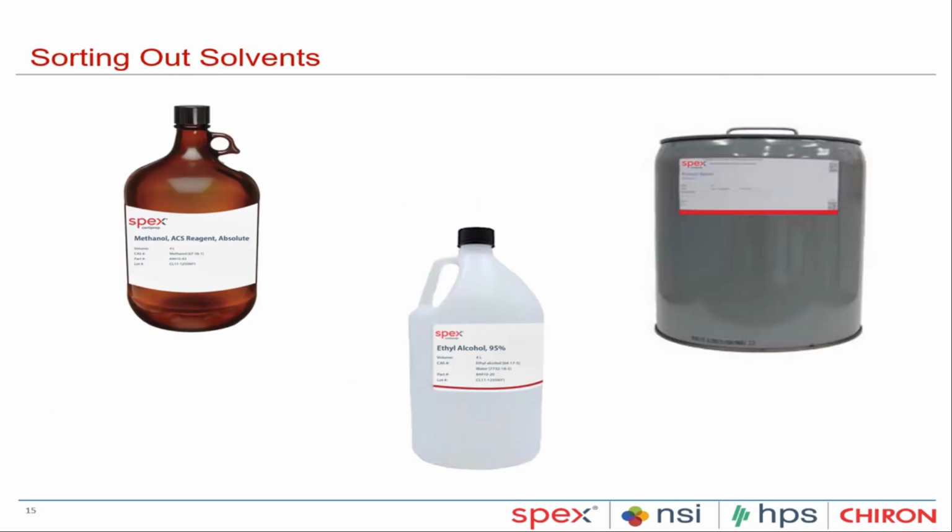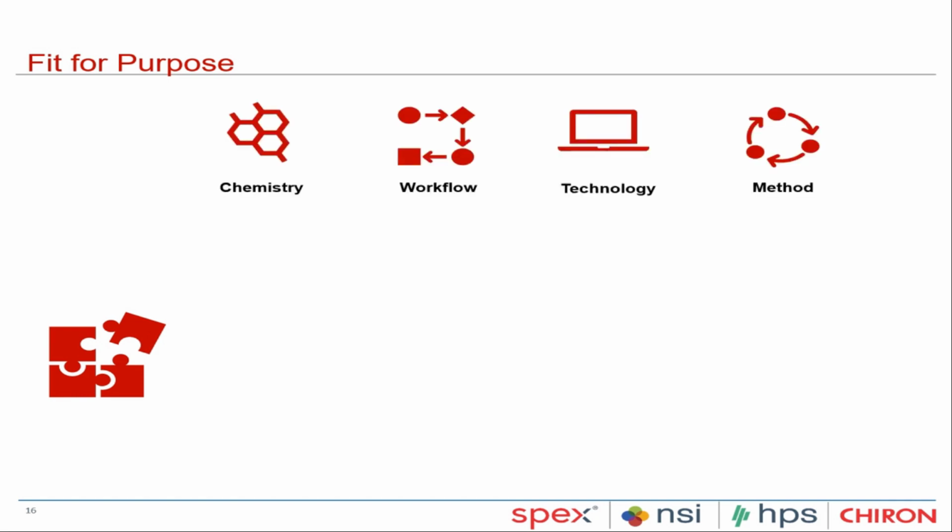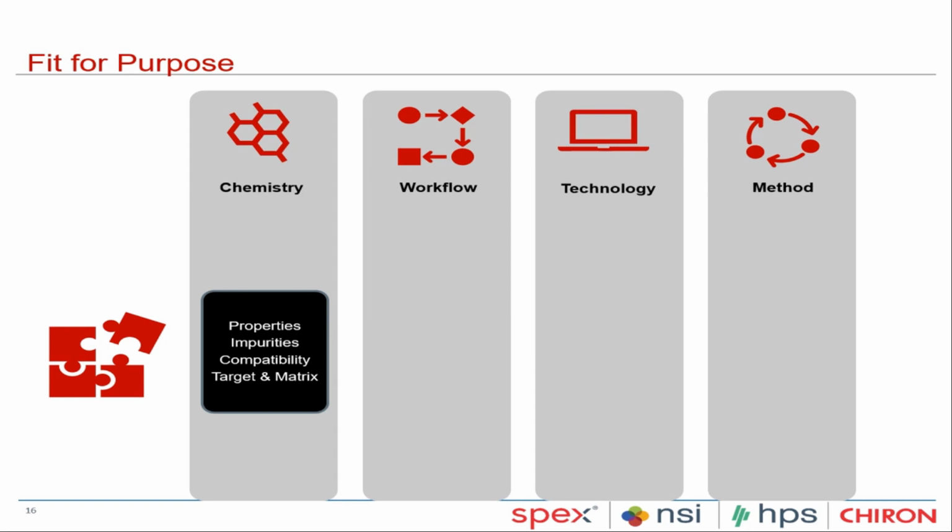So let's now try to sort out some solvents. The first thing we often do is try to figure out, is what we're doing fit for our purpose? We have to look at the chemistry, the workflow, what technology we're going to be employing, and then the methodology we're going to be employing. First, for chemistry, what are the properties of what we're trying to replace? What are the properties of the targets that we are trying to extract or analyze? How much level of impurities, and what impurities, can we stand with a replacement? What impurities exist in the original solvent or reagent? What's the target and what is our matrix? Do we have to consider the target and the matrix when we choose a different solvent or a different reagent?